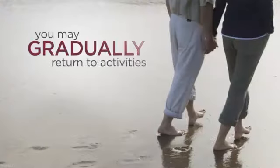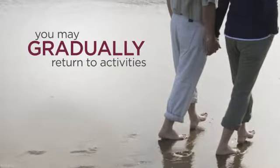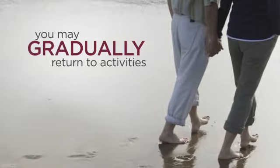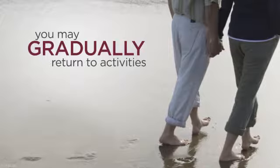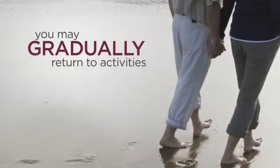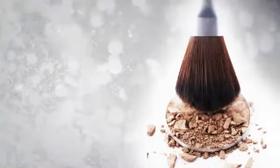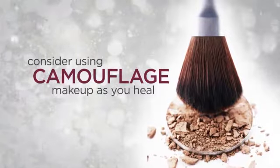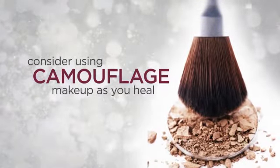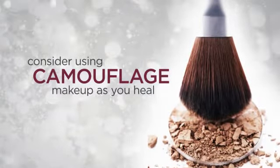For the first week, you should plan on being out of work and away from your usual activities. Following this period, you may gradually return to activities such as lifting, exercise, and sex. Avoid high-impact activities for about 1 month. Stay away from saunas for a few months as the steam can affect healing. Though the appearance of bruising will fade gradually, you may notice some remaining bruises for as long as a month after surgery. Therefore, you may want to consider using special camouflage makeup as you heal.